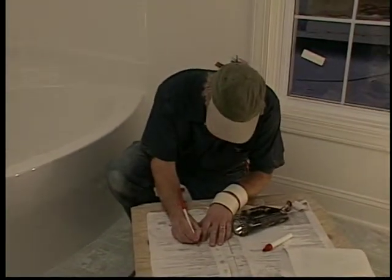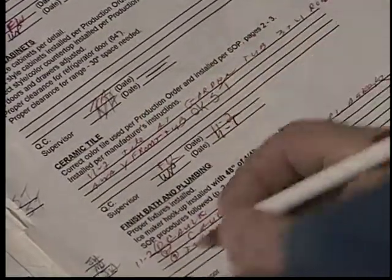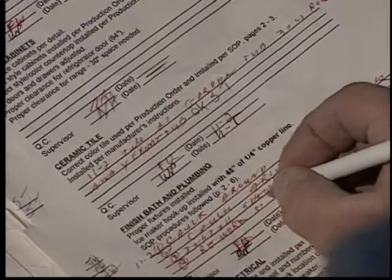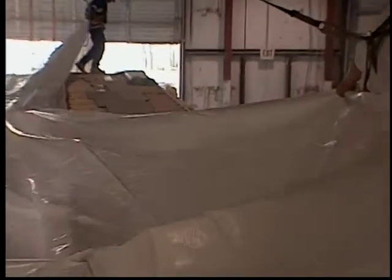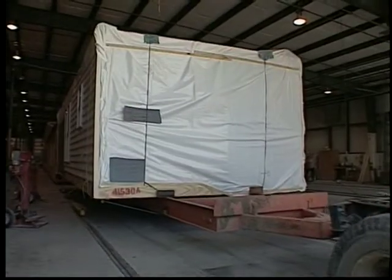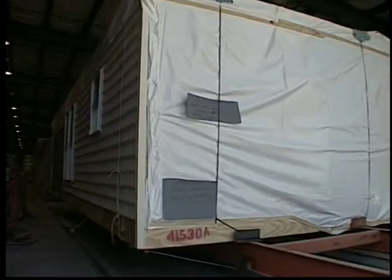ensure superior workmanship. In total, over 300 inspections take place during the production process. Documentation of quality control and methods are overseen by the state and a third-party inspection agency. Nationwide homes comply with all applicable state and national building codes. As the home nears the end of the production process, it is prepared and scheduled for delivery to the job site. After your builder has erected a foundation and cleared an obstacle-free entry into the lot, your home is ready for transport to your site.